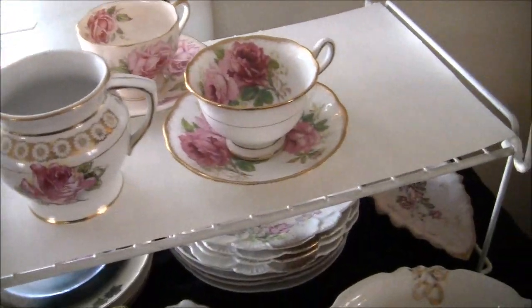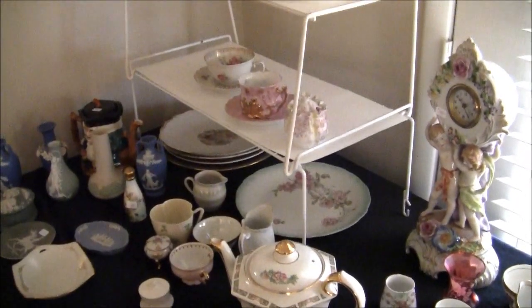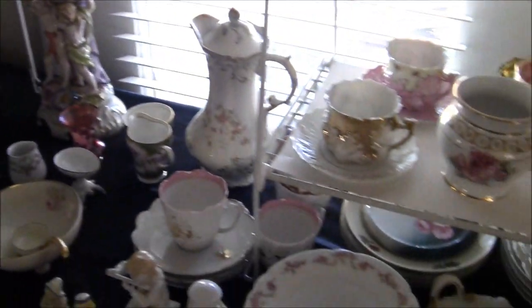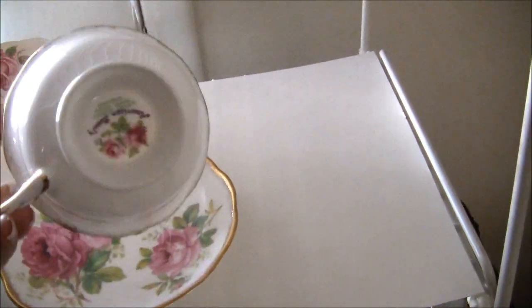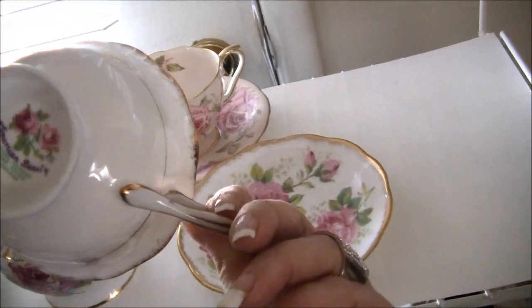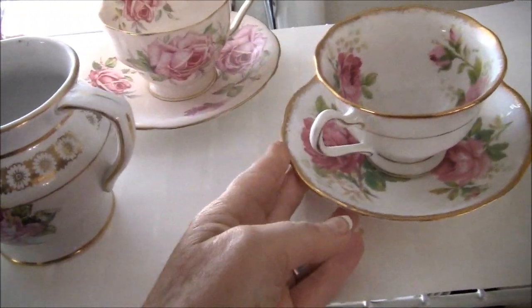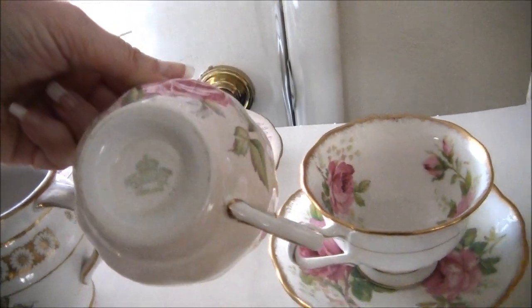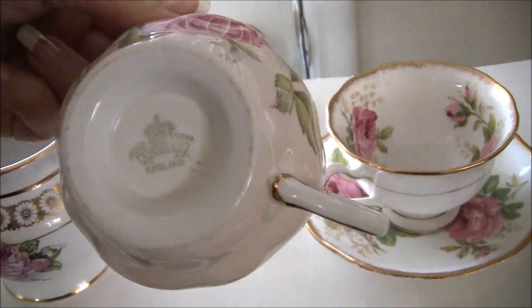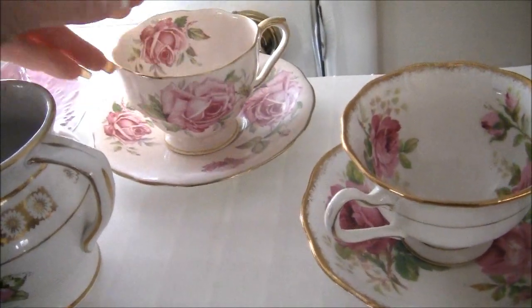Let's take a gander through this table. Look what I just found. It's like an antique mall here, and it's an estate sale. Oh, I love it. American Beauty. Is that Ainsley? You've got to buy Ainsley. You can't see because it's so dark in here.